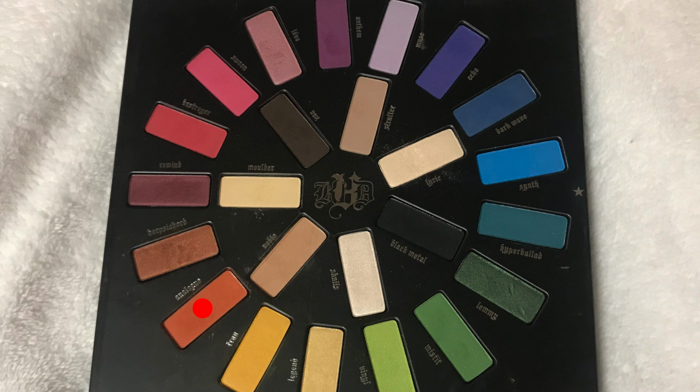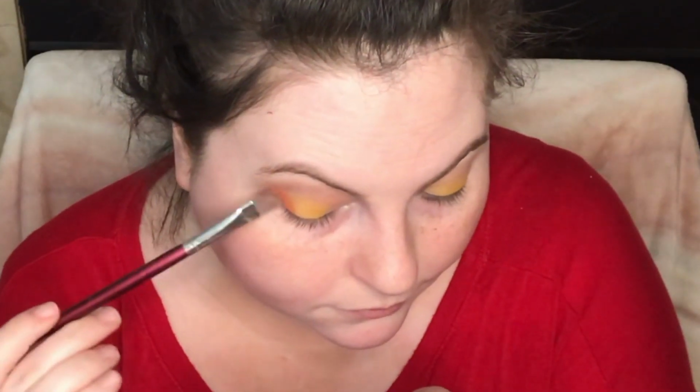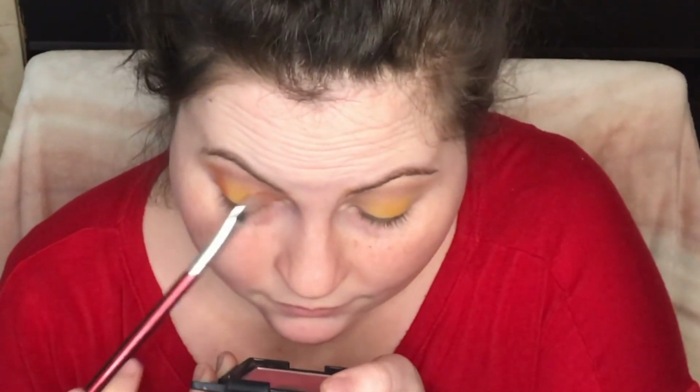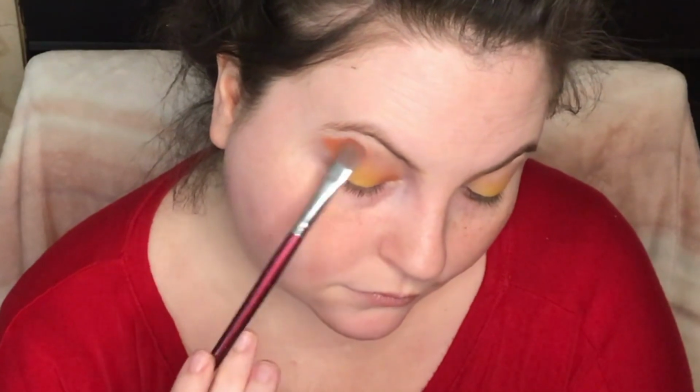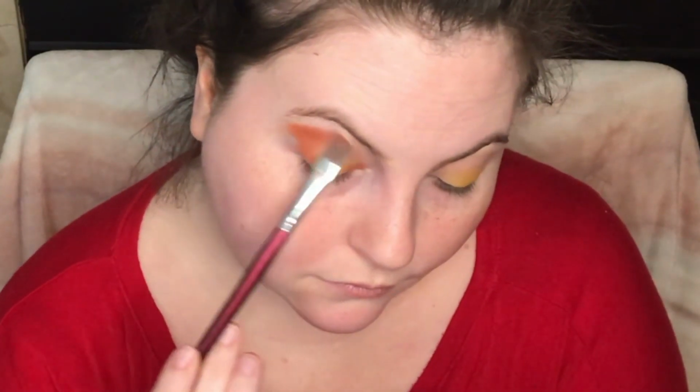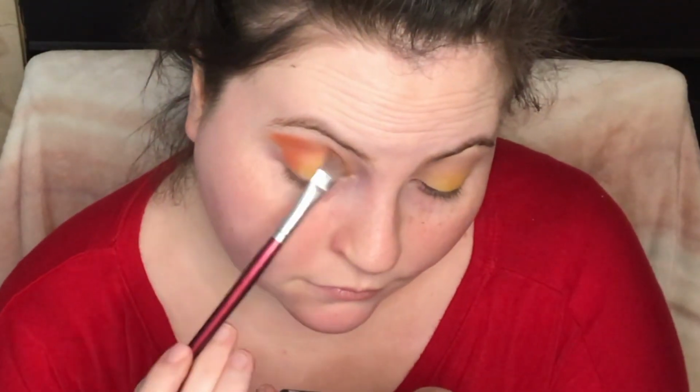And the next shade I'll be using from this palette is this orange one right here. And I'm using that same large flat brush and patting that on the outer corner of the eye as well as the inner corner, and also dragging it into the crease. Basically just surrounding where we put the yellow eyeshadow.